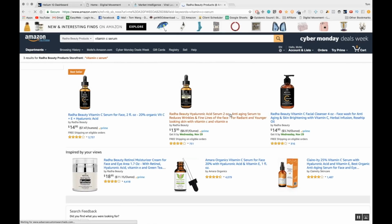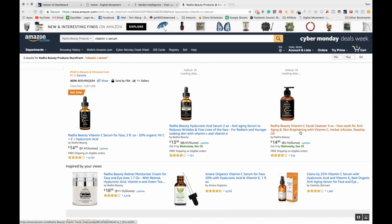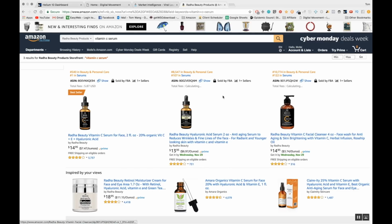So she has a couple of vitamin C serums. But let's say someone buys this listing here, this is the one we're looking at. If someone buys this listing through this URL, see this URL right here? This is called a storefront URL.